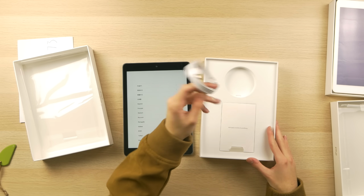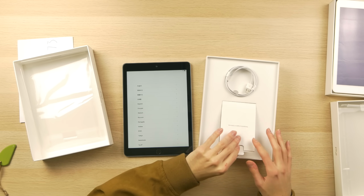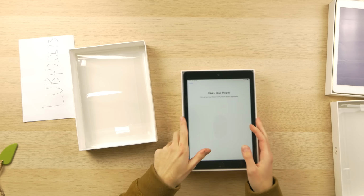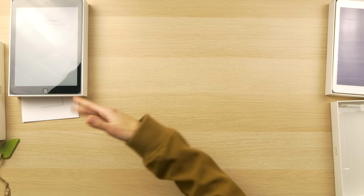The cable is also wrapped up really nicely, although it is used, but I appreciate that we have the original unused power brick and some paperwork, so I believe everything is in here. So at this point in the setup process, I know that this is a legit product. Once again, I will be comparing this to the 7th gen and the 5th gen that I have right here, so I'm excited to do some testing with this iPad, with iPadOS.